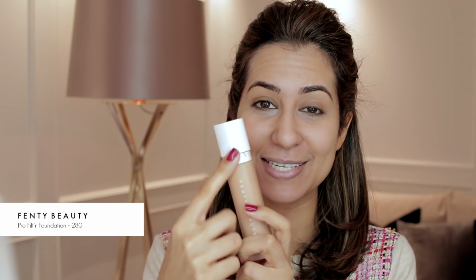For foundation, the star of the show for 2018 for me has been this Fenty Beauty Pro Filter Foundation. As you can see, it's well loved because even the lid is broken. But this one's amazing. I use the shade 280, and it's good for people with yellow undertones like me, but it does have that subtle hint of peachiness, which I find counteracts my really, really yellow and sallow skin tone.